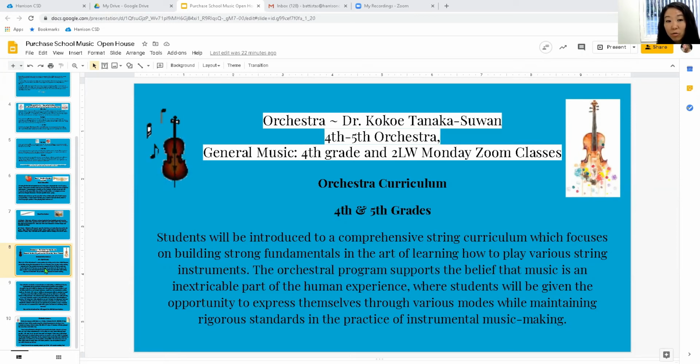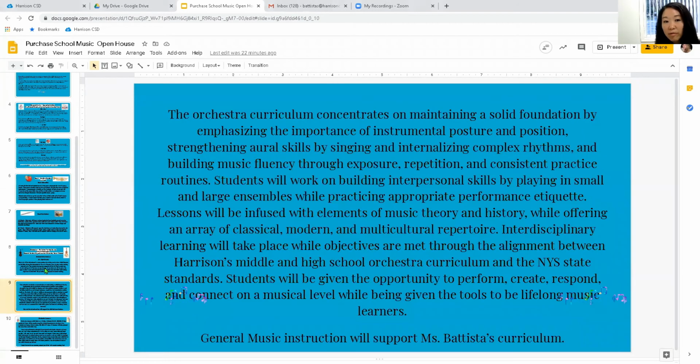Covering the 4th and 5th grade orchestra curriculum, we're really focused on building a strong foundation of learning how to play various string instruments. And we really believe in focusing on their instrumental posture and position, strengthening the aural skills by singing and internalizing complex rhythms, and really building their music fluency, and also building a nice and consistent practice routine at home. So we work in small and large group ensembles, and we also infuse different elements of music theory and history into our lessons.